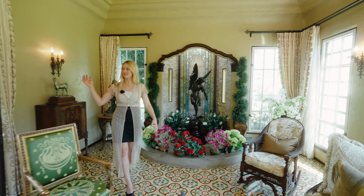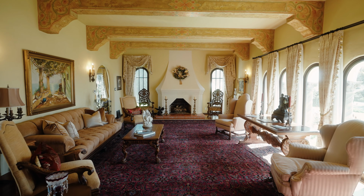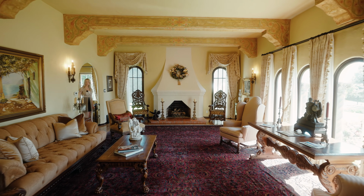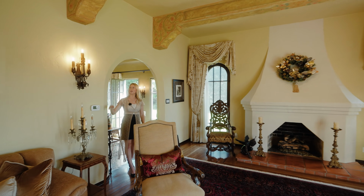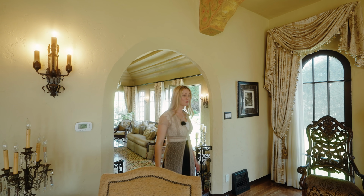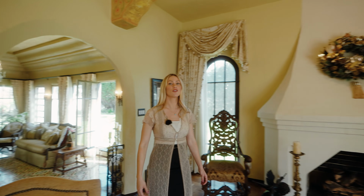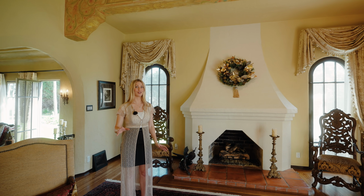We are going to pass one of the exits into the courtyard and head into the family room, up your tile steps onto your original restored hardwood floors, under your archway, and along your wrought iron railing. Here are the original candle sconces I mentioned earlier, and we are going to step on what is a nearly 100-year-old silk Persian rug. This rug has been here since the house was built.